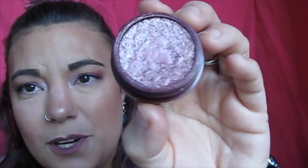Okay, and then there's my ColourPop Super Shock Shadow in Party of 5, and this is where I'm sitting. So I've been using this quite a bit. I love this as a topper. Again, it's on my eyes today, so there is that. I don't know how much progress I've been making on it, but I'm using it.